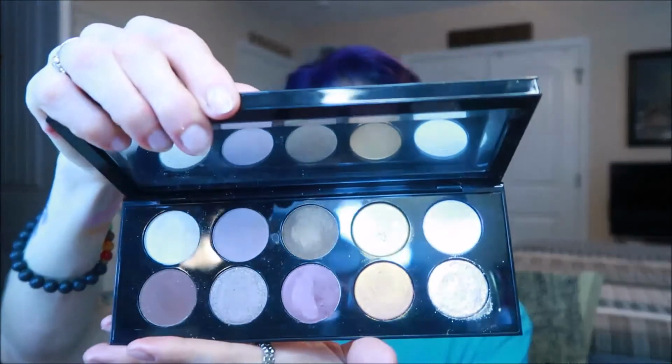I got the first one from Gina Duffy. I met her through eBay, and this is the one that I got from her. And look at that. Would you look at that? It was a blessing that I met her. It's just freaking gorgeous. And that started my obsession.